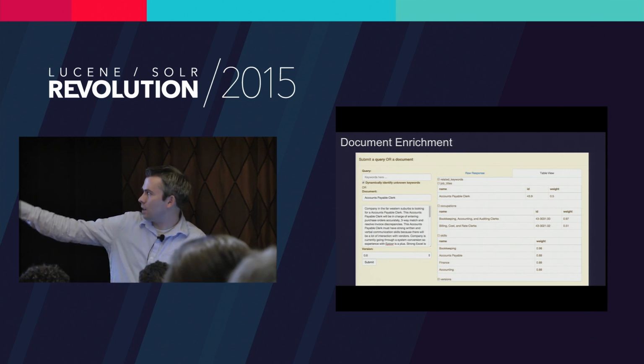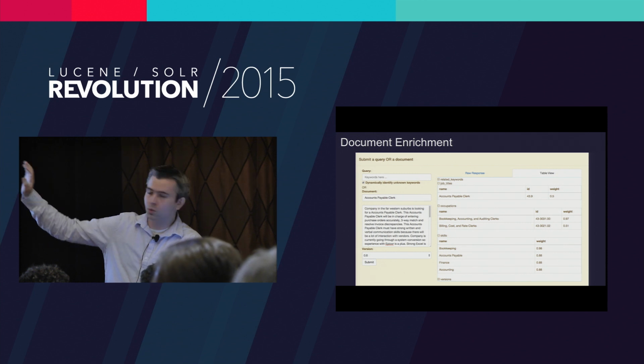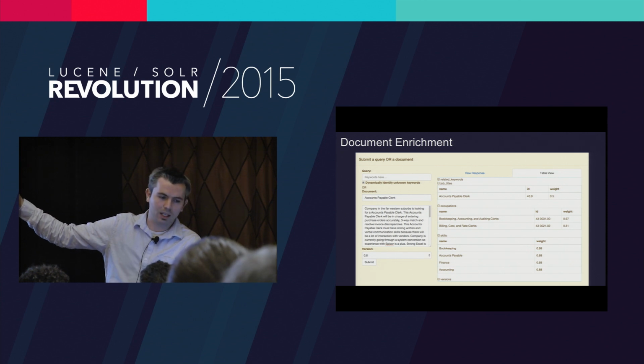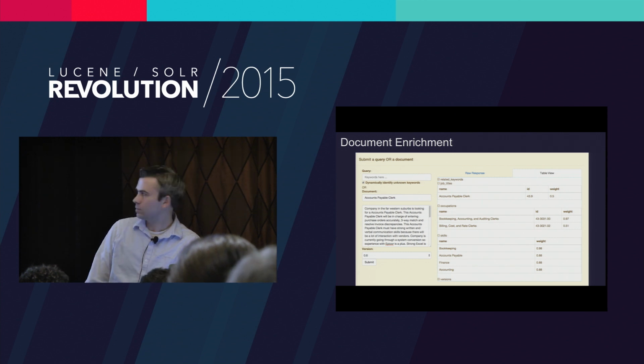So you'll see in this case that this was a document for an accounts payable clerk. This is a job description, and we're able to identify that the job title is accounts payable clerk. The government occupational codes are bookkeeping, accounting, and auditing, billing, cost, and rate clerks, and some of the skills associated are bookkeeping, accounts payable, finance, and accounting.